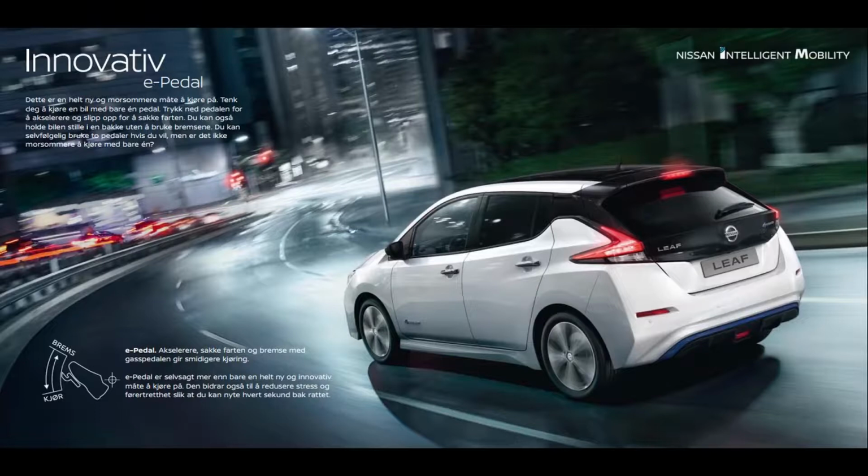Another new feature that the Nissan Leaf has is what Nissan calls an innovative e-pedal, meaning that you can drive using only one pedal, accelerating when you press it and braking when you let go of that one pedal. How innovative it is, I'm not sure in Nissan, because the Teslas have had one pedal driving since they launched the Model S. So better late than never, I guess.